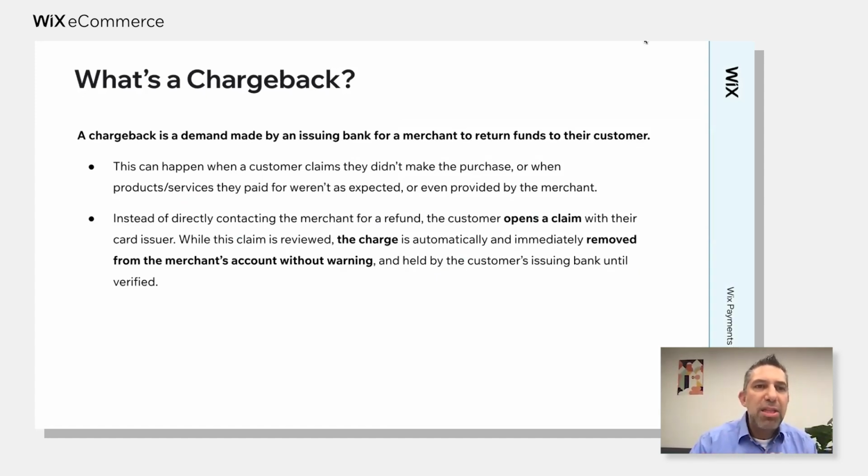So let's understand what a chargeback actually means. A chargeback is a demand made by an issuing bank for a merchant to return funds to their customers. This can happen when a customer claims they didn't make the purchase, or when the product or service was not delivered, or the service was not rendered. In some cases, it can be that the product that was delivered was not as expected. So there is a misalignment with the expectation.